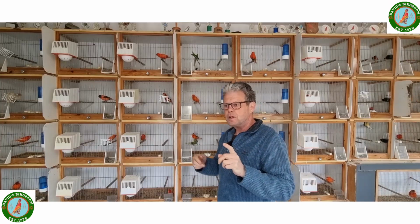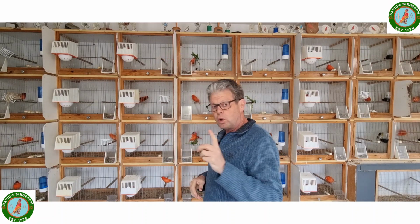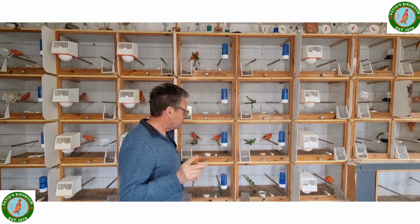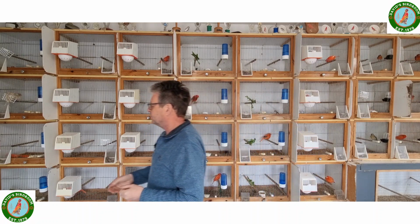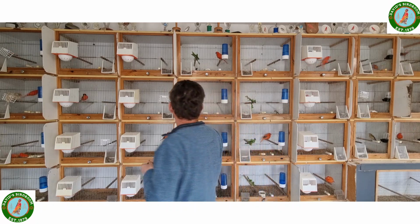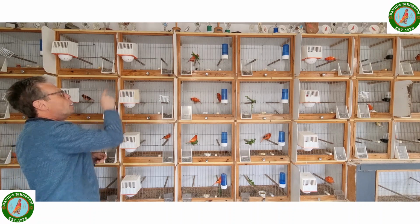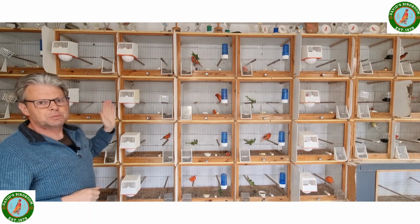I got a few tips from other YouTube programs, and one of them was the use of the clothes peg. Now, what I have done: when my birds lay at the very start, and it's just your ordinary wooden clothes peg, I placed my clothes peg on top of the nest pan. That let me see that this bird had laid.